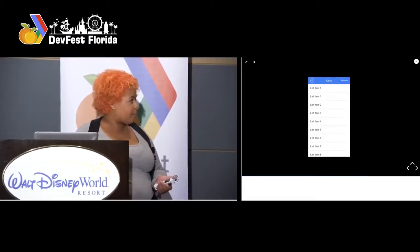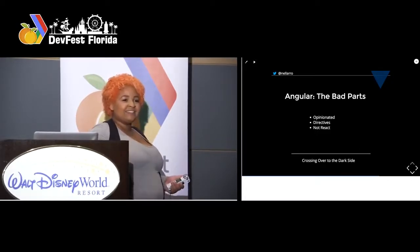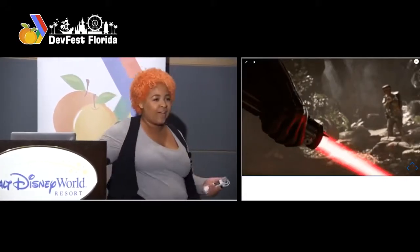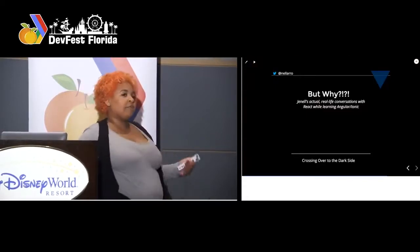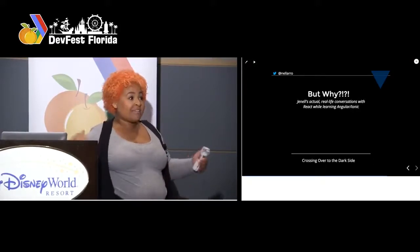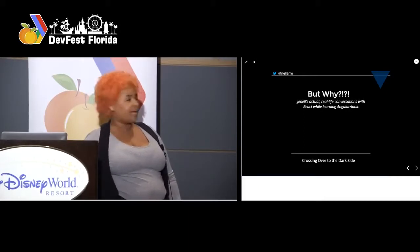So Angular, the bad parts. It's opinionated. It has directives. And it's not React. So this is what I really hated about Angular. I just didn't like that it wasn't React. And when you look at me, you're like, Jenell, them's fighting words. Like, this is like a Google conference. I don't care. So my whole question when I was looking at everything Angular and Ionic was, why? Why does this thing exist? What is it for? Why? So these are actual thoughts I have felt while building apps with Angular and Ionic.